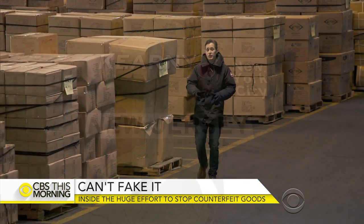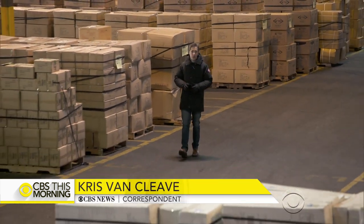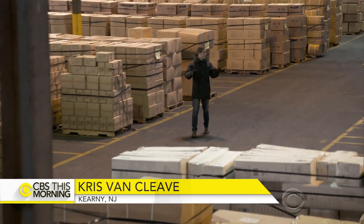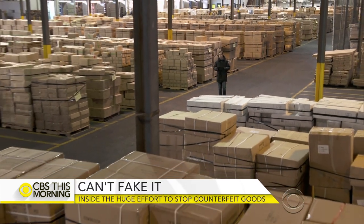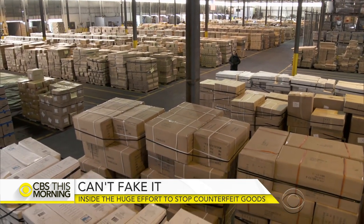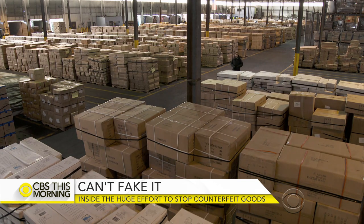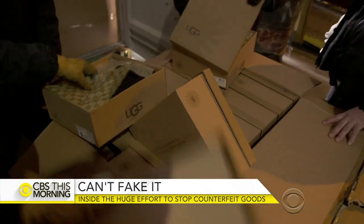Good morning. This is just one of 4 customs inspection facilities for the Port of New York and New Jersey. The warehouse is about the size of 2 football fields, and the focus here is finding contraband and counterfeits. The question this holiday season, can you spot the fakes? This is the front line in the battle against counterfeit goods.